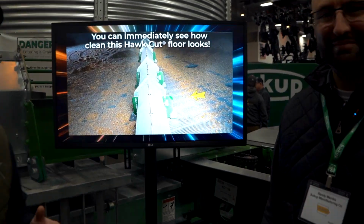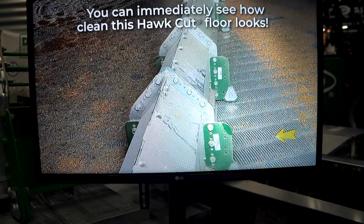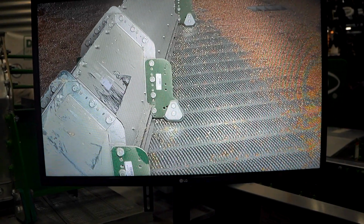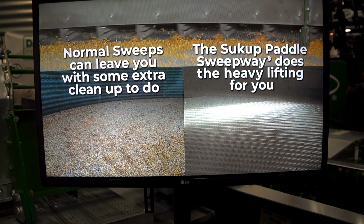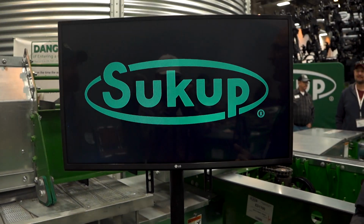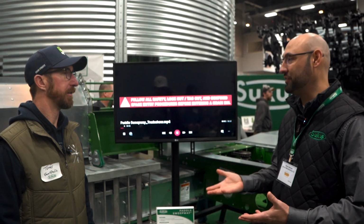That's great. So when you have these conversations at the farm show about the paddle sweep, what do you start telling people about it? So the first thing I tell them is, do you really like to run that shovel and broom, or do you have the labor to be able to provide a way to access and clean up behind the sweep? So those are some of the conversation starters, and then we get into the safety side of it.